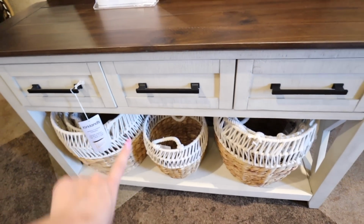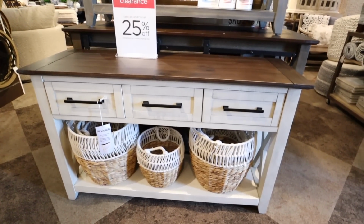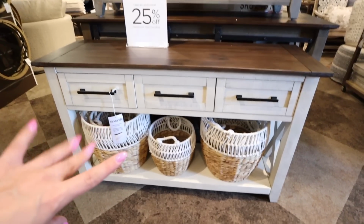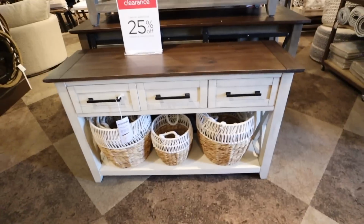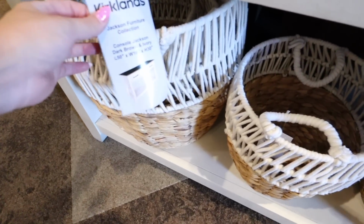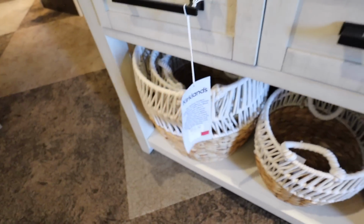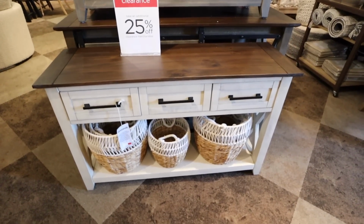It has the same really modern black hardware on both, and I love the idea of putting the baskets underneath. If you use this as an entryway table, you could put shoes in there, maybe dog leashes. There's tons that you could do with this. These are both so nice. These are a part of the additional 25% off clearance. This was marked down to $299. I'm sure it was originally $500, and then save even more.